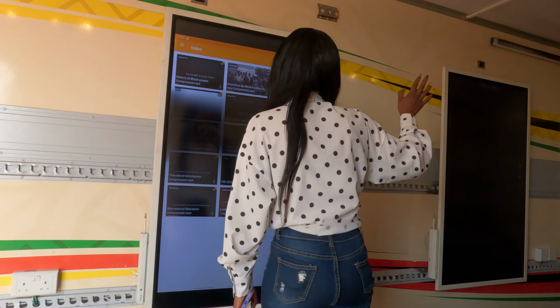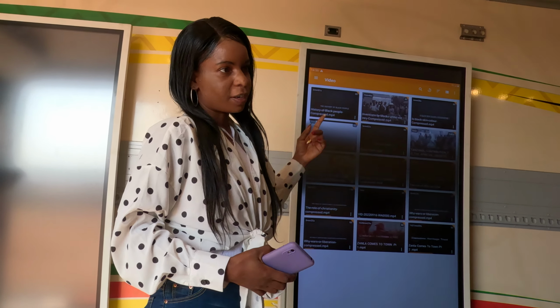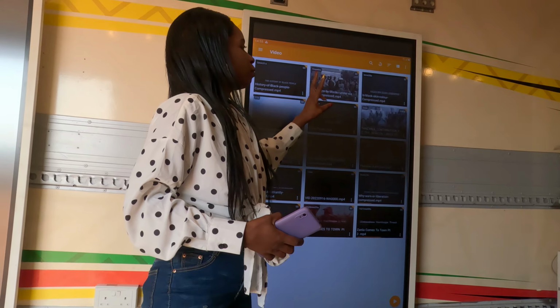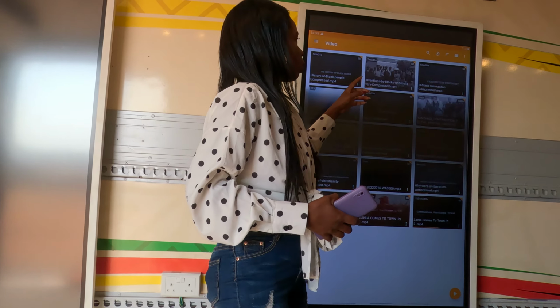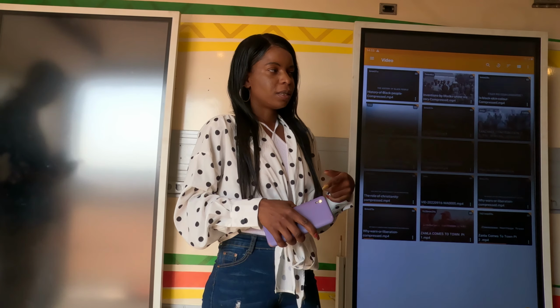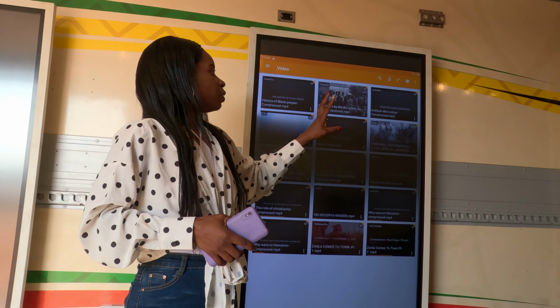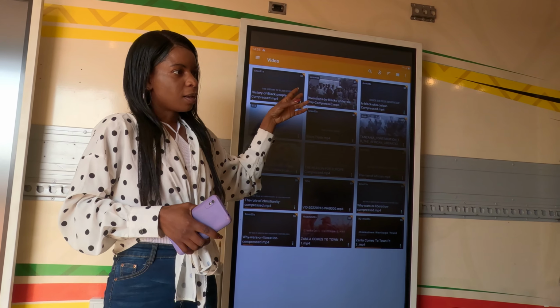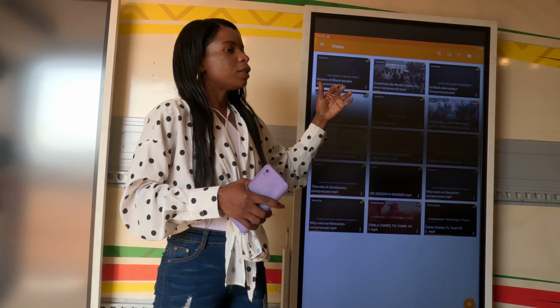Here we've got a story about inventions done by black people under slavery, because we say we are demystifying. So why we talk about inventions done by black people under slavery is because when the Europeans came to colonize Africa, they said Africa was a dark continent, people were backward and barbaric. But you find out black people who were taken to Europe as slaves had inventions that are actually important and are even used up to today.